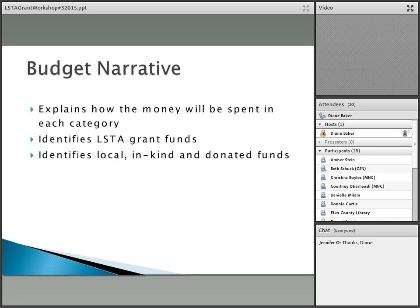So you're looking to identify the LSTA grant funds, the local in-kind and or donated funds. Any and all monies that are going to be used for the project need to be discussed here.